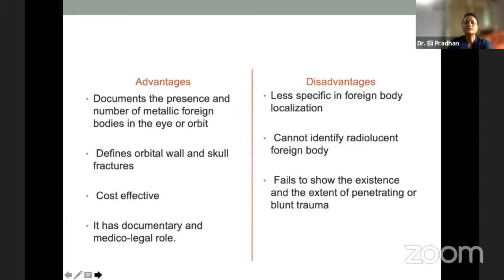The advantages: it documents the presence and number of metallic foreign bodies in the orbit, and defines orbital wall and skull fractures. It is very cost effective, and its medicolegal and documentary role is important. However, it is less specific in foreign body localization, cannot identify radiolucent foreign bodies, and fails to show the existence and extent of penetrating or blunt trauma.